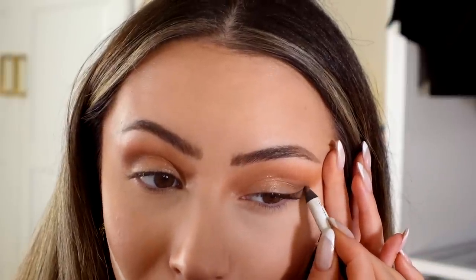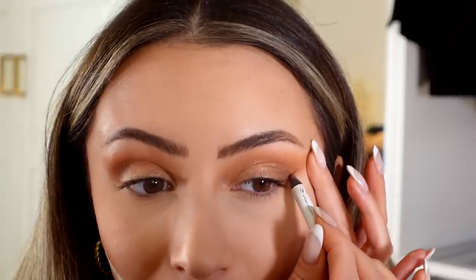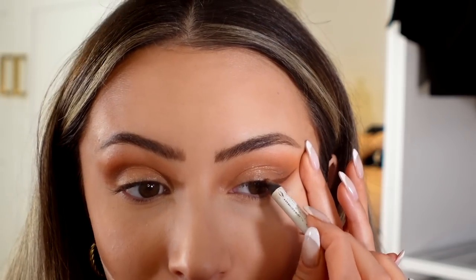Kind of like hold my eye, which you're not supposed to, but it's what I do. And I just drag it like this. Pretty far out. I feel like most of the time people say put it to the end of your brow. I don't follow that. I kind of follow this angle here. And then I connect it like that. And I don't go past my pupil at all. I don't line the whole top of my eye.